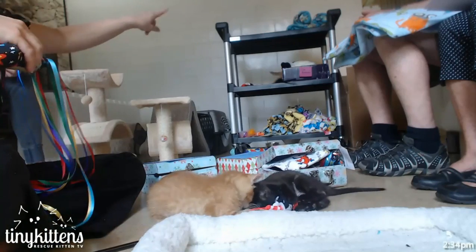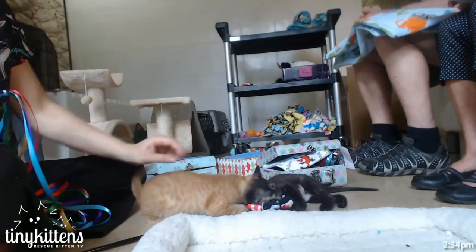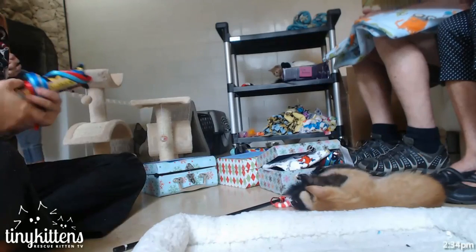She's darker, and she's got swirls. And he's got little spots and stripes. This one's got such a little tummy. Well, I guess you all do, don't you?